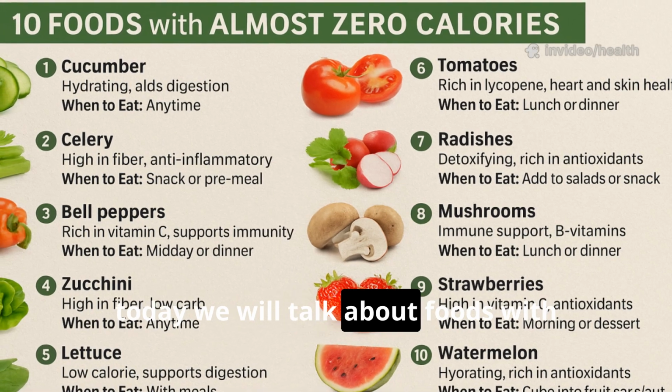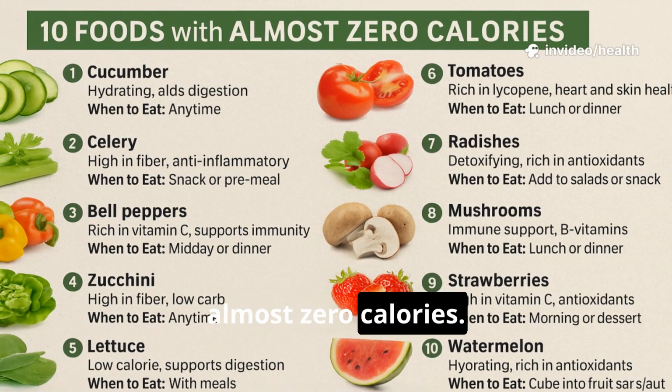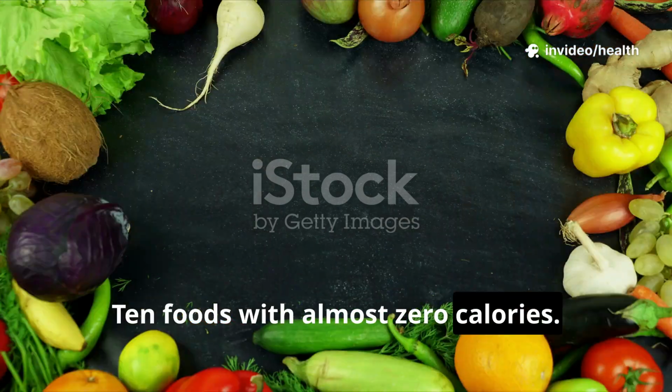Hi all, today we'll talk about foods with almost 0 calories. 10 foods with almost 0 calories.